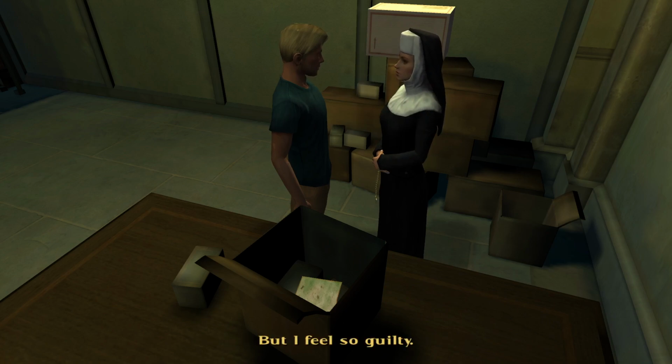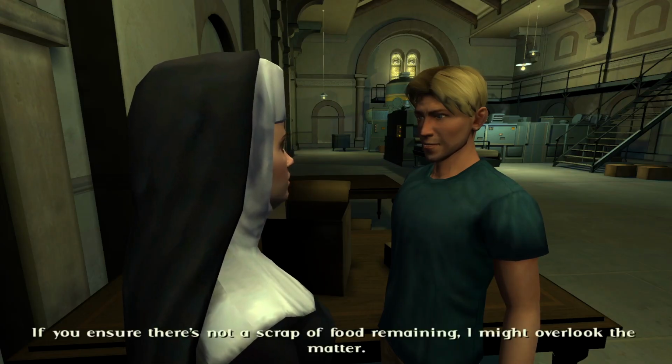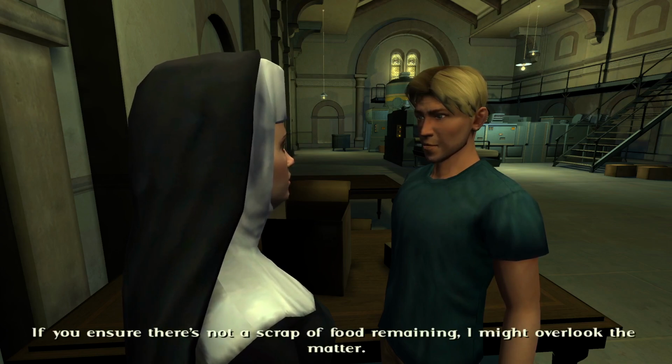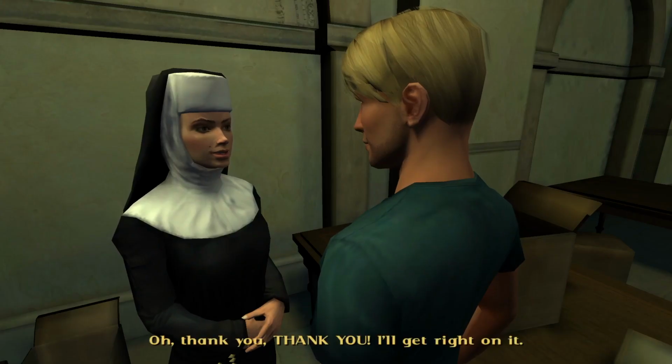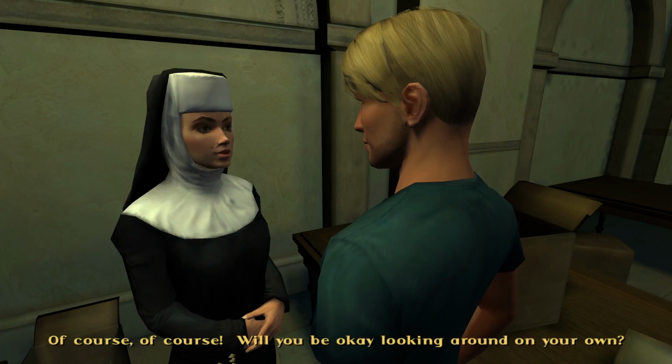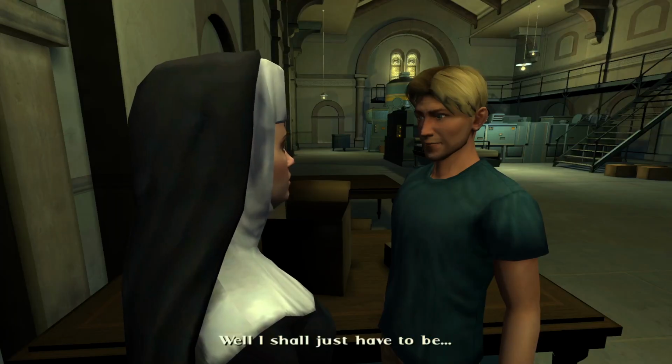But I feel so guilty. And you are. However... Yes? If you ensure there's not a scrap of food remaining, I might overlook the matter. Oh, thank you. Thank you. I'll get right on it. The place has to be spotless. Yep. Of course. Will you be okay looking around on your own? Well, I shall just have to be.